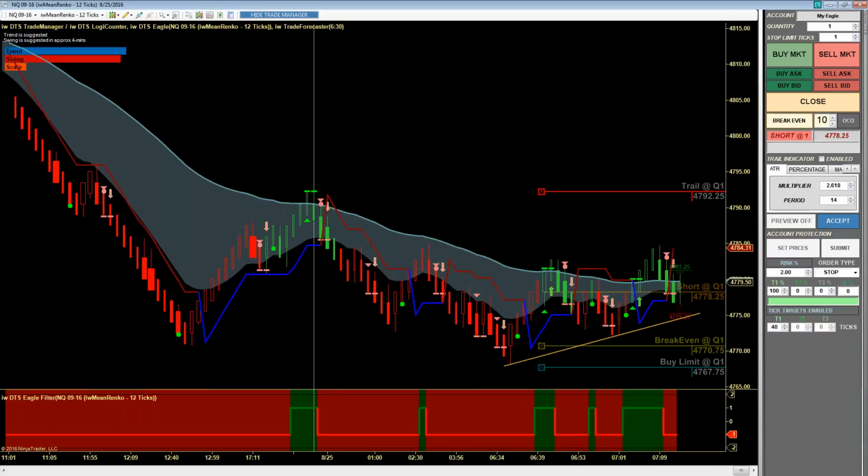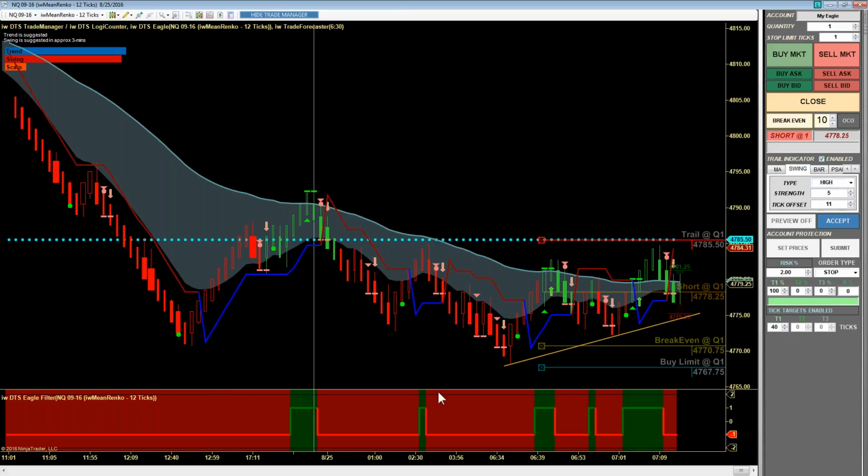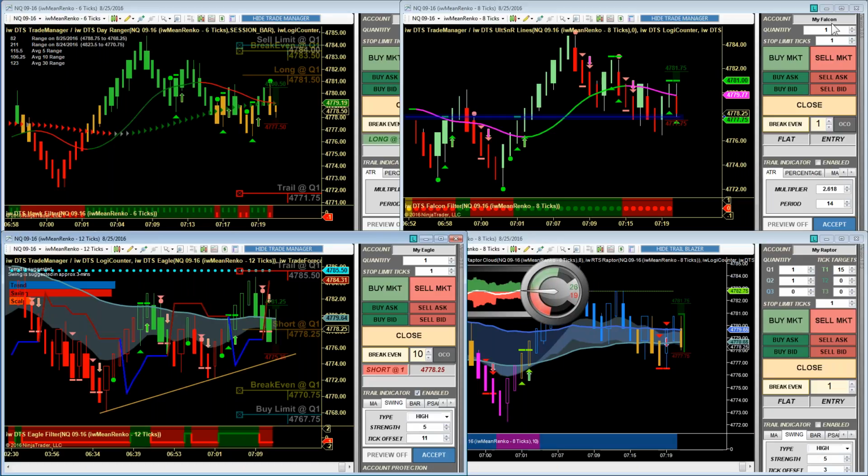Here on the Eagle trade, if you did try to short it here, it's probably a reasonable stop to place above here. And we'll give it a few more ticks. There we go. After all, if it fails again at this high, then we're probably going into a little bit of an uptrend.